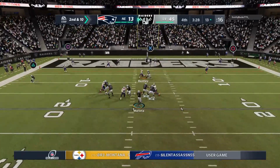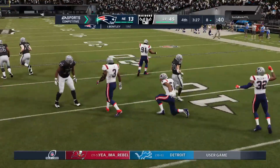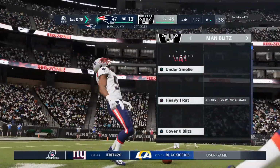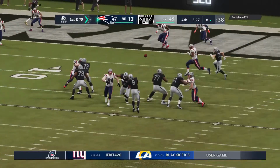From the shotgun, it's Mariota. And my goodness, another interception. Picked off inside the 10. And a big turnover there as his guys will get the football back at their own 8-yard line.